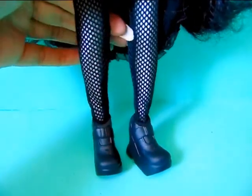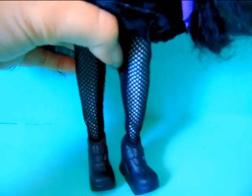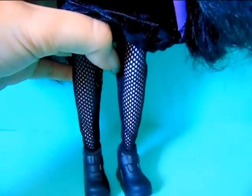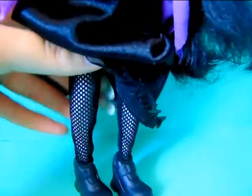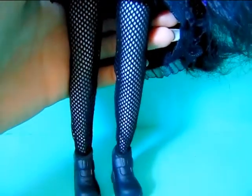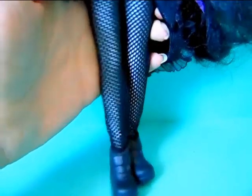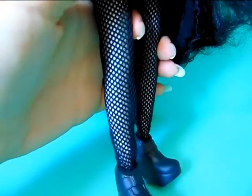So they kind of look funny, so I'm glad that her skirt is actually covering it. I don't know if you can see that, but they are way more loose than they should be. And they go up, of course, all the way up to her waist, so it looks a little bit weird. I tried pulling them up as much as I can to stretch them out, but it just stays like that, so it's not really working. But you know, it's still a cool little detail.